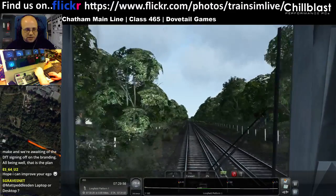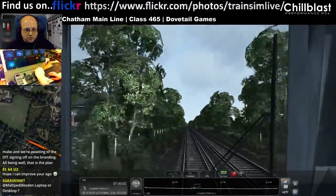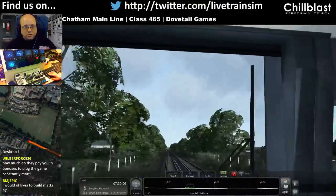Laptop or desktop? It's a desktop. If you look down on the information in the bottom of the stream, you should see all the information about the spec of it.